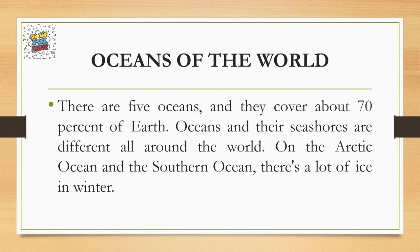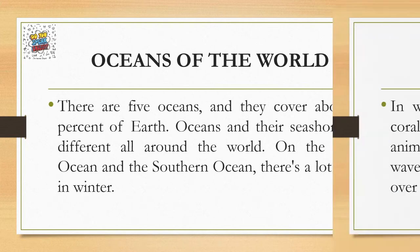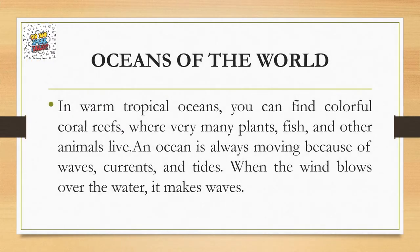There are 5 oceans, and they cover about 70% of Earth. Oceans and their seashores are different all around the world. On the Arctic Ocean and the Southern Ocean, there's a lot of ice in winter. In warm tropical oceans, you can find colorful coral reefs, where very many plants, fish, and other animals live.